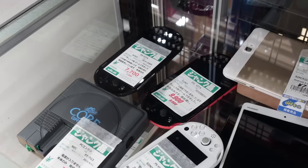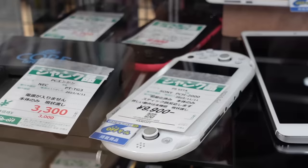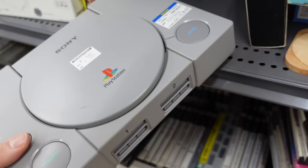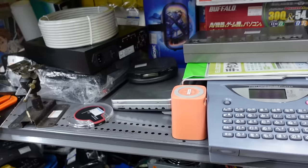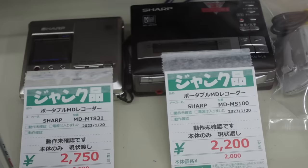One thing I saw lots of in Japan was PlayStation Vitas. I don't really know anything about these, but it's so nice to see all the different variations. Here's a PlayStation 1 for under $3. It is in such good condition. Crazy. I love finding little gems on shelves like this Panasonic CD player. And here is the very first mini-disc Walkman by Sony. Here's a bunch more mini-disc players.